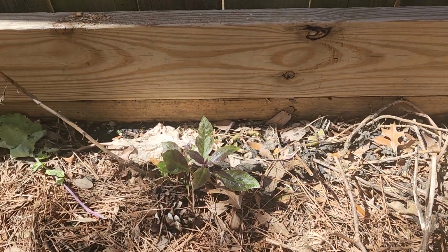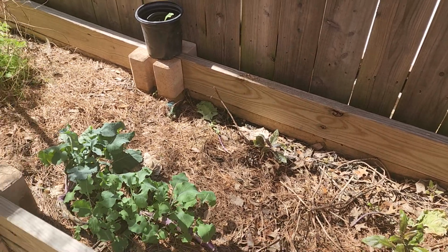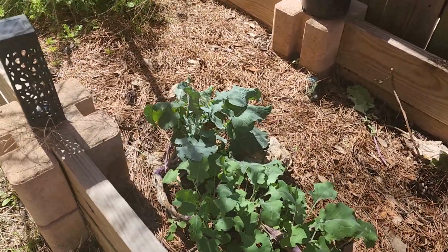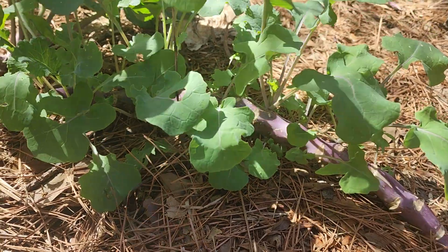So all I really needed to do was try to keep it warm throughout the winter, and it always comes back for me. That's the same with longevity spinach, which I have some longevity spinach cuttings in my house right now that I'll bring out soon. I'm also going to propagate this one, but that's going to be another video.